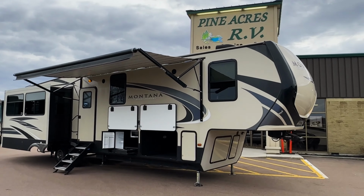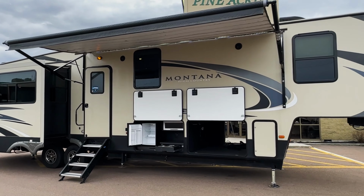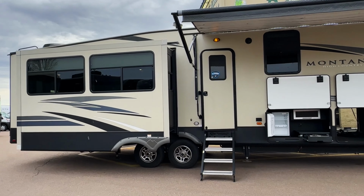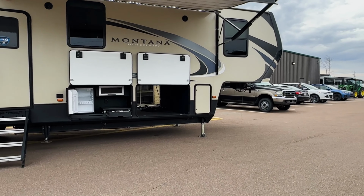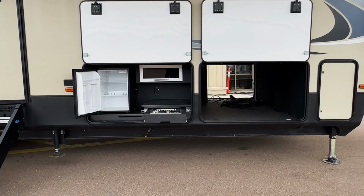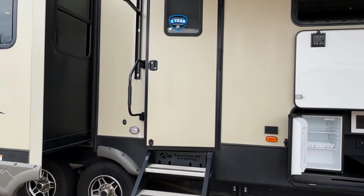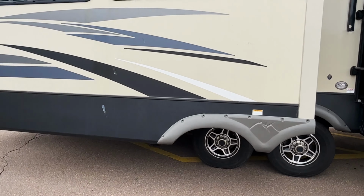Well, what do we have here? We got ourselves a 2019 Keystone Montana High Country. This, folks, is an awesome family unit. It does have the mid-bunk. Look at the underbelly storage. We got an outside fridge, 2-burner stove. The model number, by the way, is 385BR. Outside speakers, power awning, solid steps.